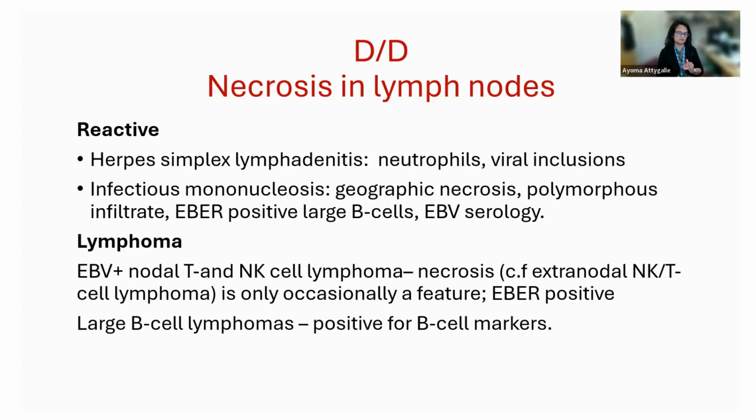So if you take lymphomas, we know that extranodal NK/T cell lymphoma is often characterized by geographic areas of necrosis because of angioinvasion and angionecrosis. But in EBV positive nodal T and NK cell lymphoma, necrosis is only very occasionally a feature. So that is something quite useful because this is involving lymph nodes. And also, you have to take the clinical picture into consideration as well, okay? And these are EBV positive. And of course, large B-cell lymphomas can have necrosis, but they will be positive for EBV and for B-cell markers, okay? So any questions on this before I go on to the next case?